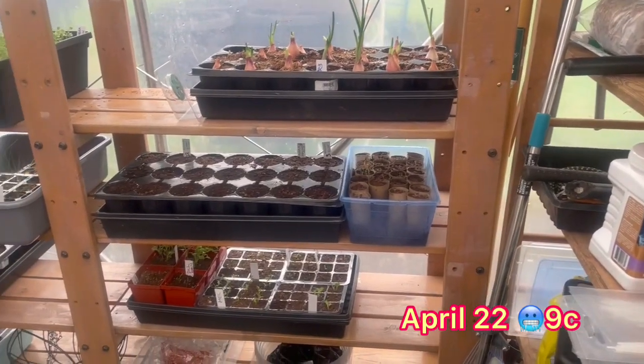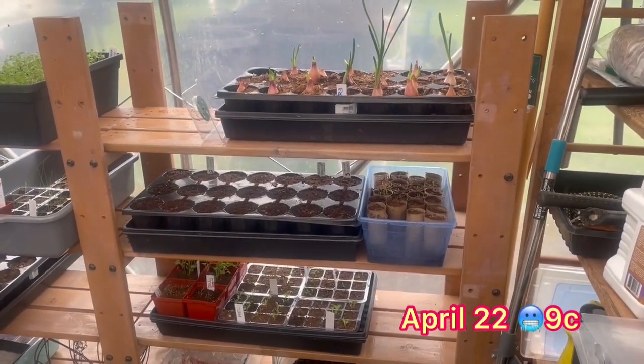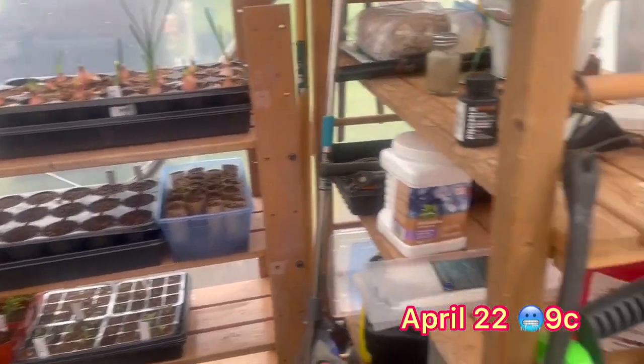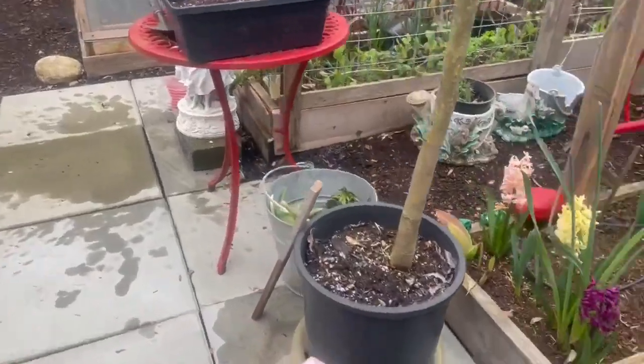It is April 22nd. 9 degrees Celsius. Next week, it is supposed to be 27. We'll see. Anyway, just doing some internal watering. That's got lots left there.